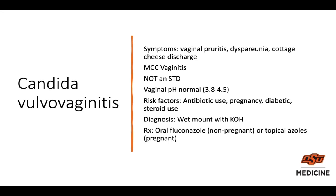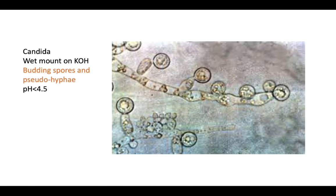Otherwise, patients that are pregnant can get these more often, or we have a lot of patients that are, hey, can I also have Diflucan if you treat them for a urinary tract infection, because they tend to get a yeast infection after taking antibiotics. And really the treatment's oral fluconazole if they're not pregnant, or topical azoles if they are. And this is what that looks like. It's that budding spores with pseudohyphae on a wet mount.